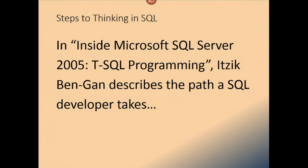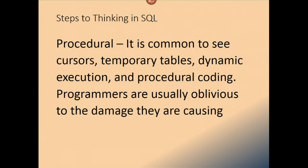I took this quote from Itzik Ben-Gan. Itzik Ben-Gan's been a SQL MVP since 1999, written I don't know how many books, quite a few. And he talks about the path a SQL developer takes. You start off with your procedural. You're using cursors and loops and functions and temporary tables to do everything you would normally do in your C# or your Java code. And you don't even realize how bad it is, because it probably runs perfectly fine in your development environment. I'm working on 1,000 records. It works fine. Everything's running fast. Then you put it on production and you go, well, I don't know why it's slow. It must be the hardware, because developers love to blame the hardware.